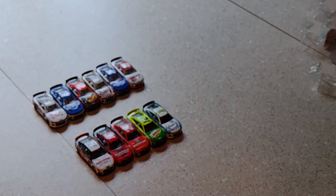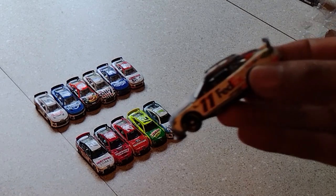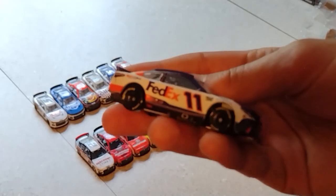This car, man. Oops, I just ripped the box. Did not mean to do that. I'll have to take that back. Anyways, this car, I went to Indianapolis. If you guys haven't watched the vlog or the other diecast review, definitely go check that out now. I went to Indianapolis and got some other diecasts, but Hamlin's had already sold out. So I wasn't waiting for this to release because I wanted to get my hands on it. And this is the 11 FedEx Express machine of Denny Hamlin.